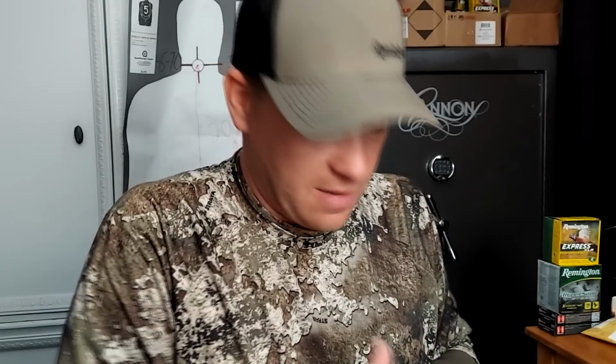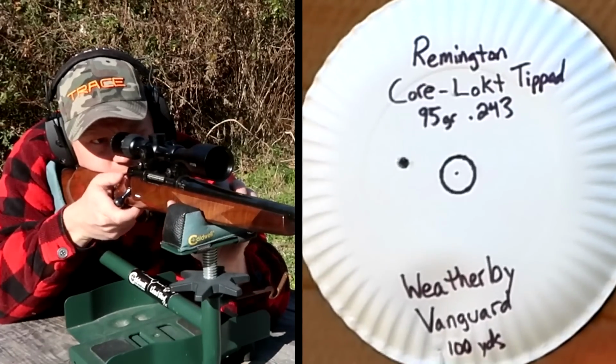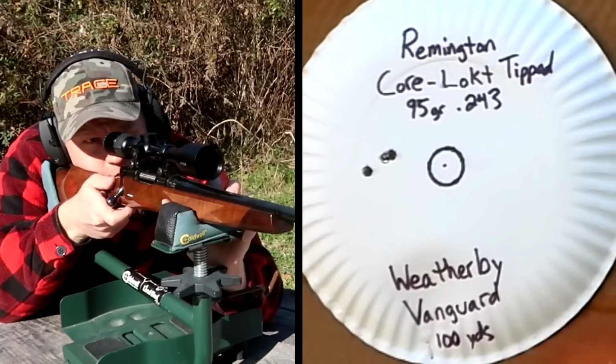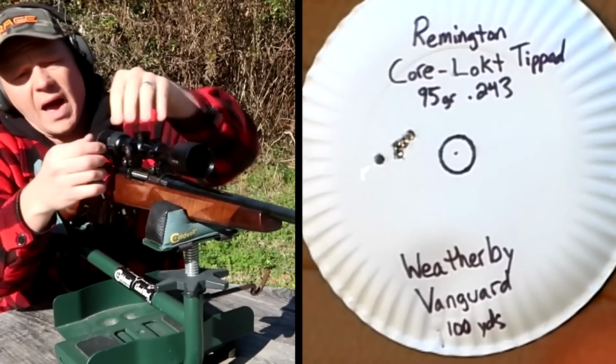Last week, I sighted it in with some of this new Core-Lokt tipped ammo. And that rifle absolutely loves it. So, we pretty much cloverleafed them. These are the Remington Core-Lokt tipped rounds. Pretty much cloverleafed them at 100 yards. Wow. So, yeah. I love a combo where I can put that bullet exactly where I want it. So that's what we're taking out today, 243.